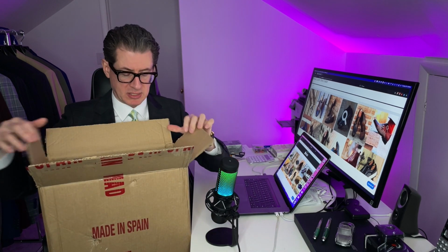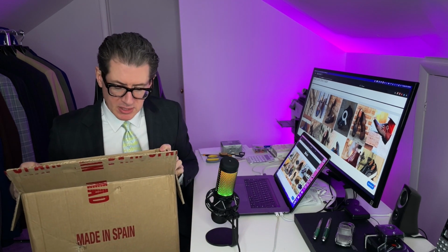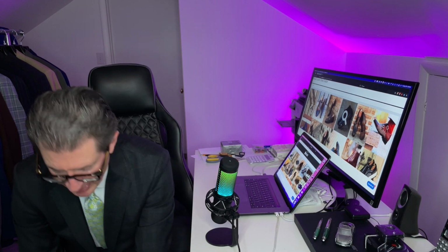Now I have a much bigger box. Oh boy! Okay, this also made in Spain. You can see right on the box, made in Spain. And in here we have 3 shoe boxes. 3 shoe boxes in here. And let's see. Actually, one of these is a belt. So one of these is a belt matching the shoes. So let's see what we get out here first.